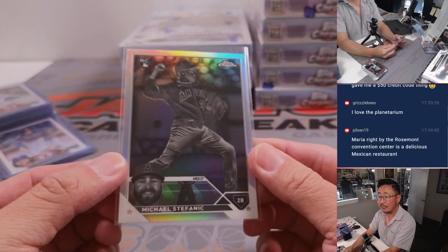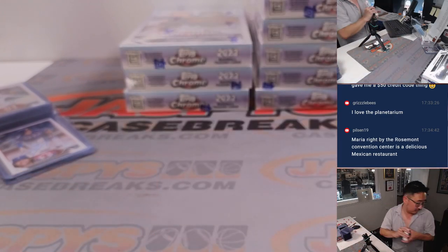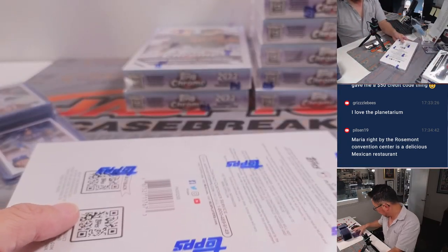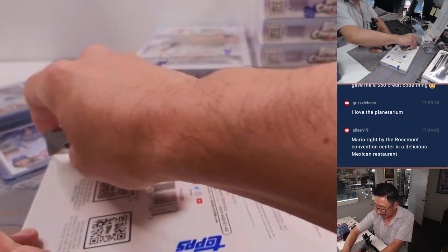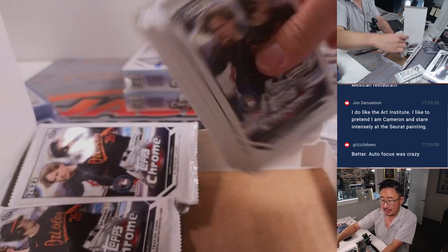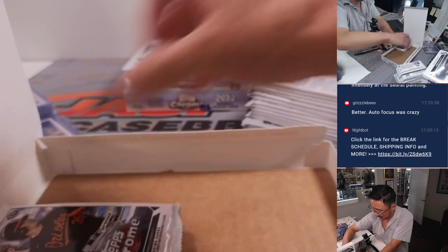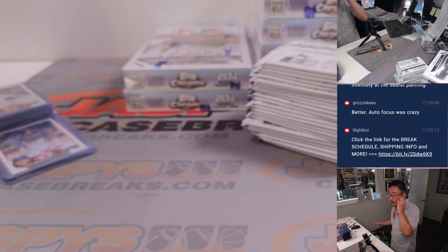There's Michael Stefanik for the Angels. Around top loaders. Have not been to the planetarium. Last time, G-Lo was in Chicago. Okay, sorry about that. Thank you. So it might not see the action in the background, but at least the action in the foreground will be set.